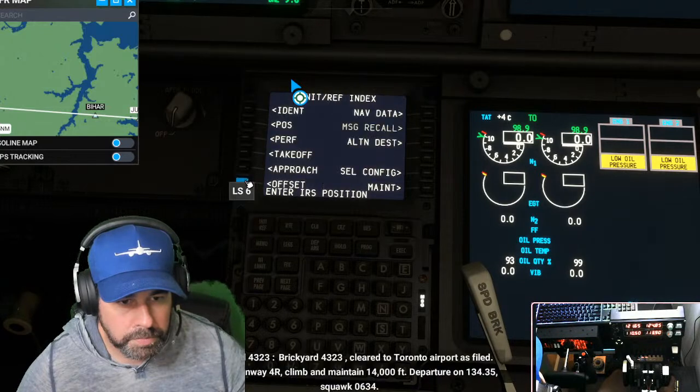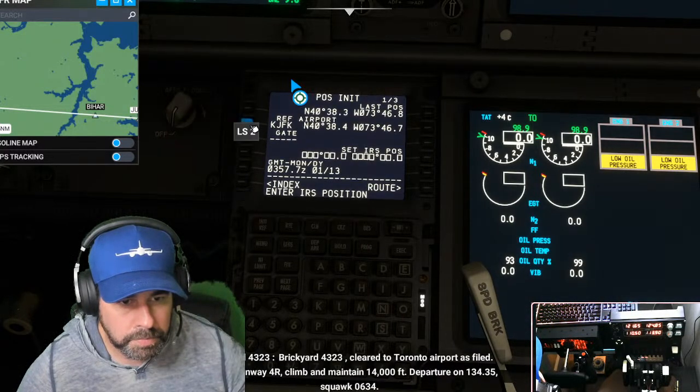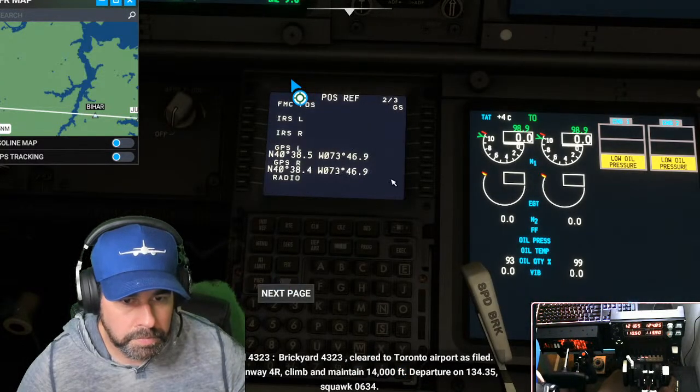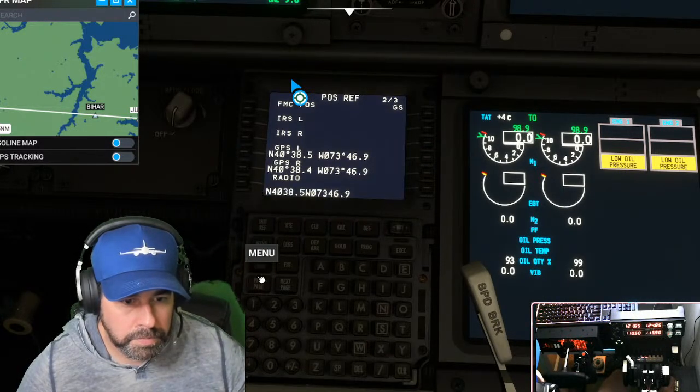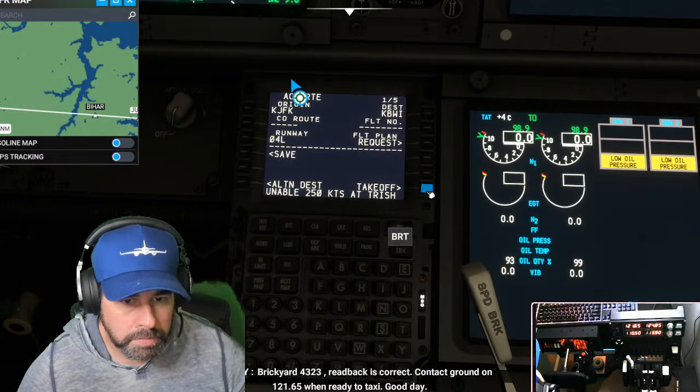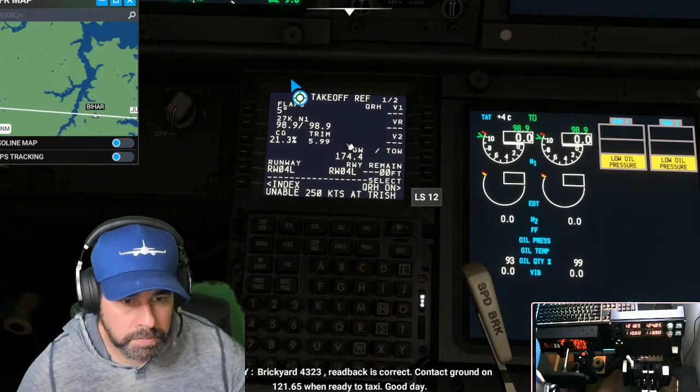Brickyard 4-3-2-3 cleared to Toronto Airport as filed. Takeoff runway 4 right, climb and maintain 14,000 feet. Departure on 134.35, squawk 0634. Brickyard 4-3-2-3, readback is correct. Contact ground on 121.65 when ready to taxi. Good day.